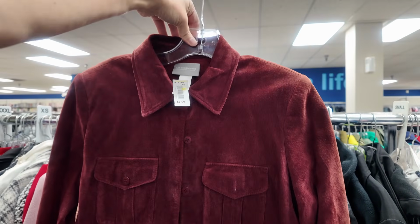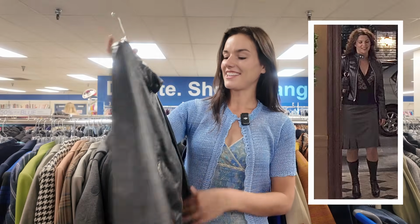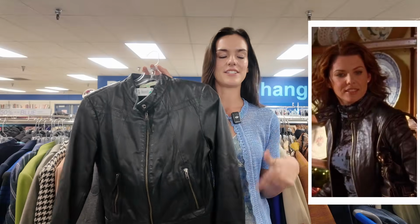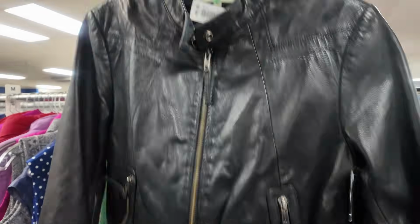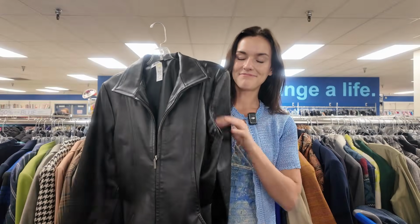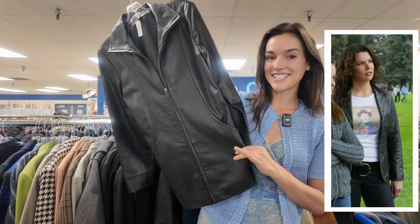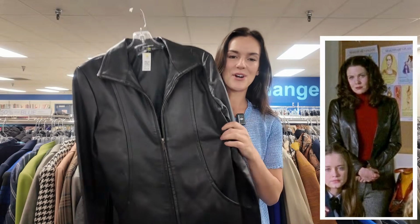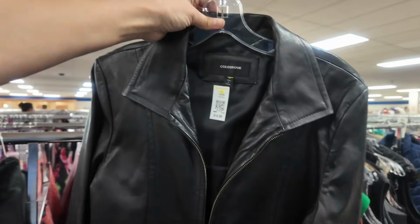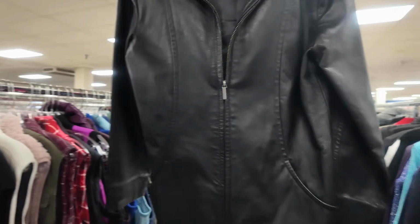I noticed that Lorelai really wore a lot of black leather jackets, and some of them are more, I would say, cafe racer style. And so I found this one. I really like it a lot, and 100% leather, vintage. And I like that it's a little bit shorter, but she also did wear a lot of longer leather jackets as well. So for her longer leather jackets, I found this one. This one is from Cole Brooks, 100% leather. And this one is definitely so Lorelai Gilmore. It's long, it's sleek. I feel like very classy and timeless. It feels really high quality.